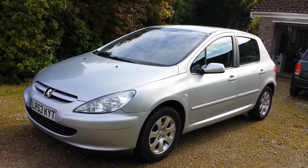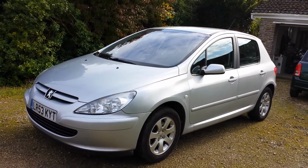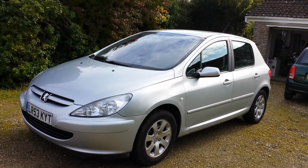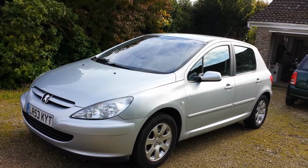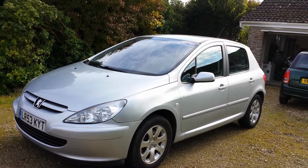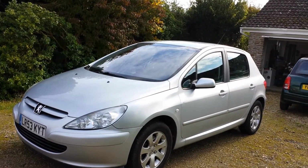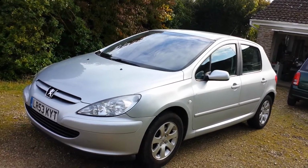So in short, I've driven it back from Bristol. It's going to have a brand new MOT in the next few days. It just looks like it's going to need one tyre, and we've been on the underside of the car and given it a good spray up with some old black oil just to soak it all up, because a car of this age never gets coated with oil.